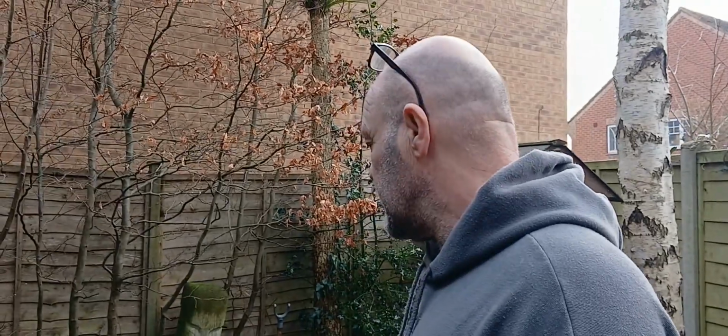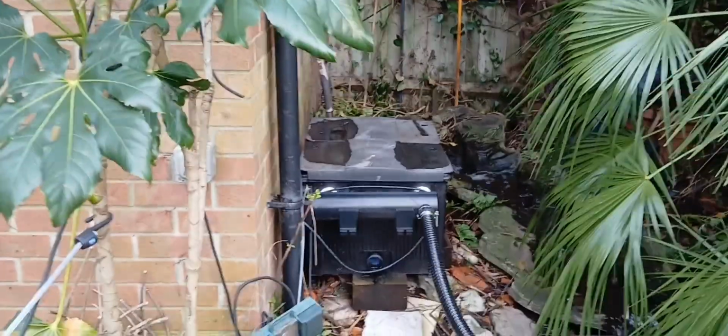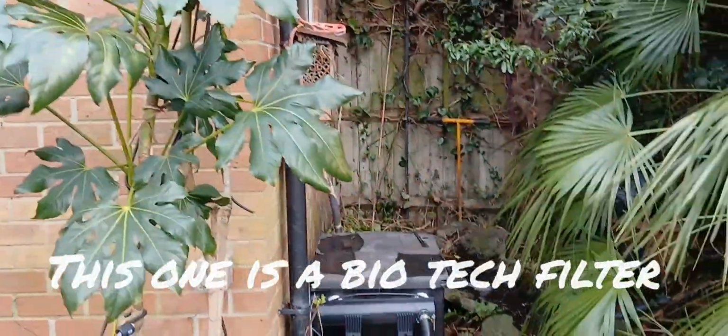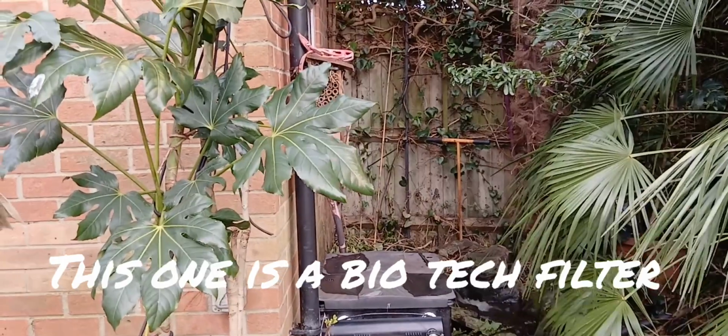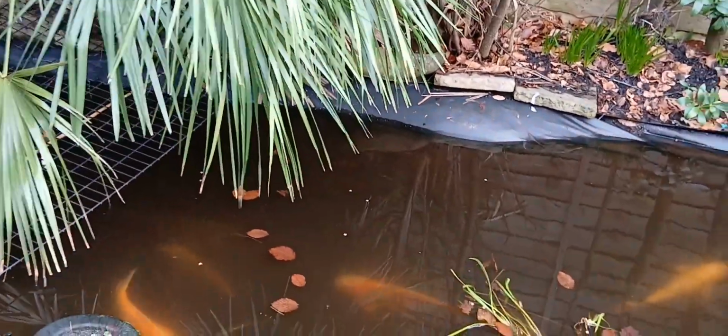To be honest with you, I rate them really highly. I'm really impressed with that. That's a good filter. Well, on my swivel I've got the Biotech 10, which is obviously the 10,000 litre, and I've got a pressure filter on it. And my water, I was watching a video the other day.